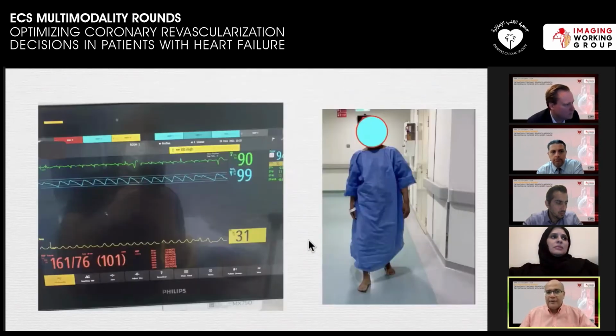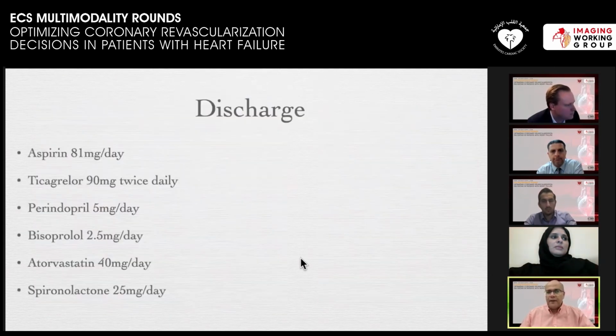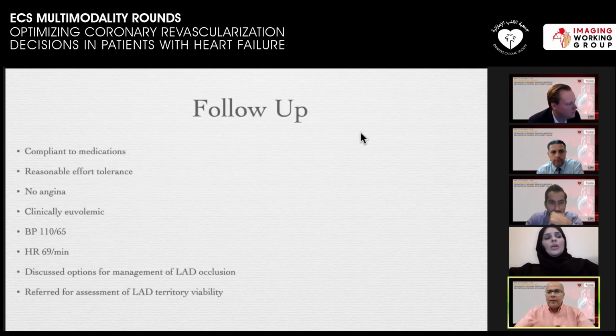And we were so glad that his blood pressure recovered, and he was able to be ambulated 2 days after the procedure, and he was discharged walking on aspirin, ticagrelor, perindopril, bisoprolol, high-intensity statin, and spironolactone because of his poor ejection fraction. Then we saw him 1 month later on. The patient was compliant to medications. There's no angina. He was clinically euvolemic. His blood pressure was okay. The heart rate was fine.